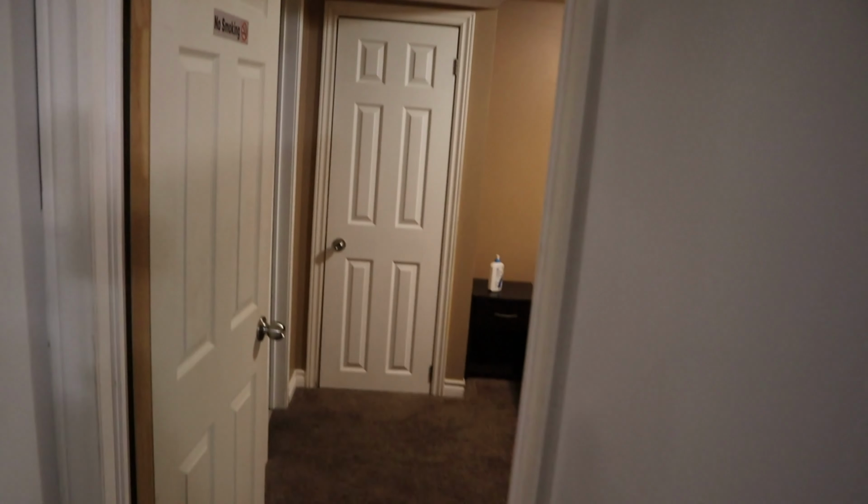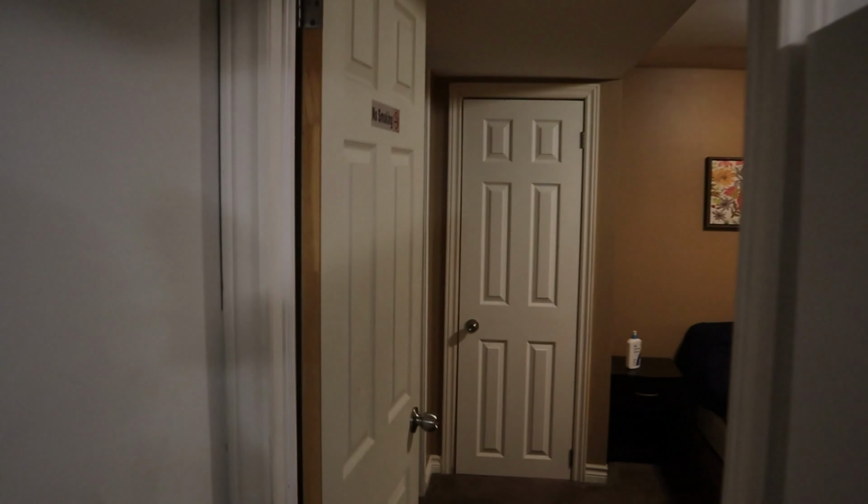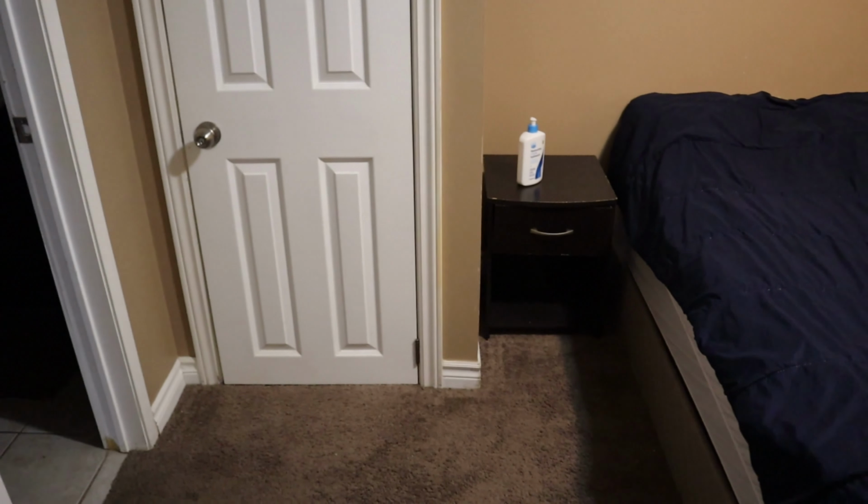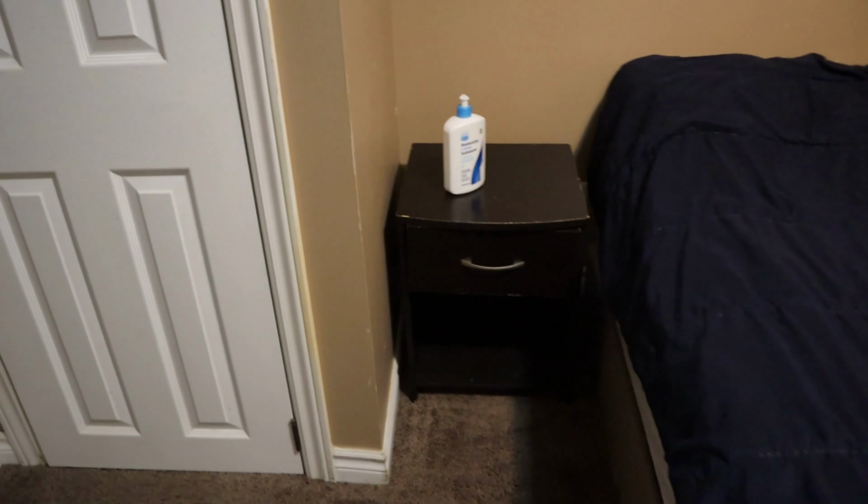Over to the bedroom. So this is the bedroom, coming from the kitchen to the bedroom. This is what the bedroom looks like. Comes with a mirror, a fan, and that pretty frame over there. Yeah, that's the bed. That's a side cupboard.